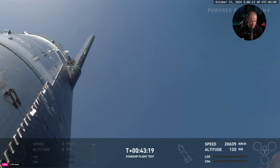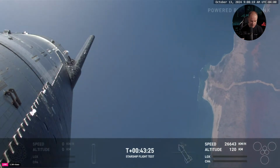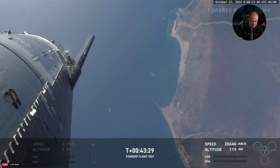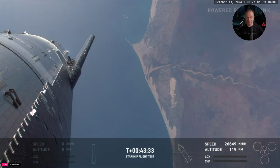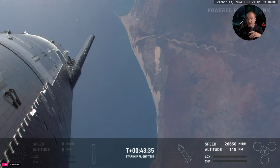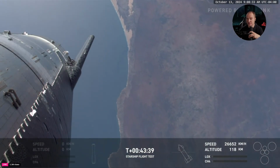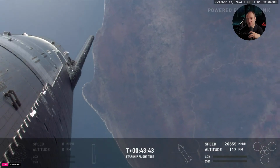This could be, I don't know, I seem to think that this will be... I think this re-entry here is going to be pretty successful. I was expecting this re-entry to be great. And if that's the case, this could be the first end-to-end successful mission.